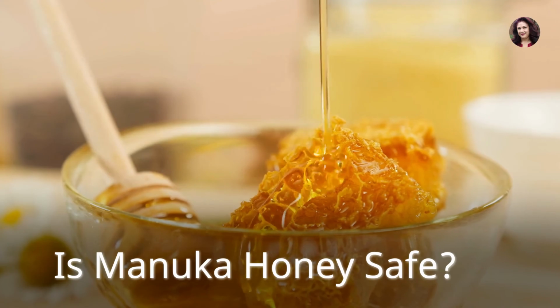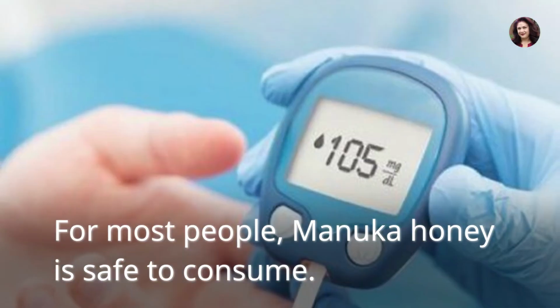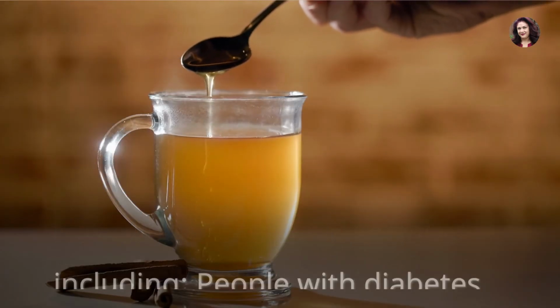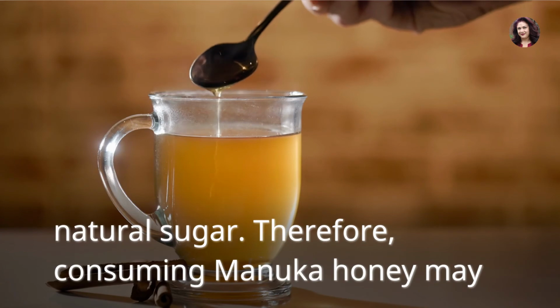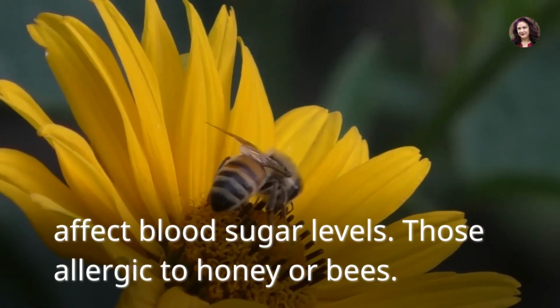Is Manuka honey safe? For most people, Manuka honey is safe to consume. However, some people should consult a doctor before using it, including people with diabetes. All types of honey are high in natural sugar. Therefore, consuming Manuka honey may affect blood sugar levels.